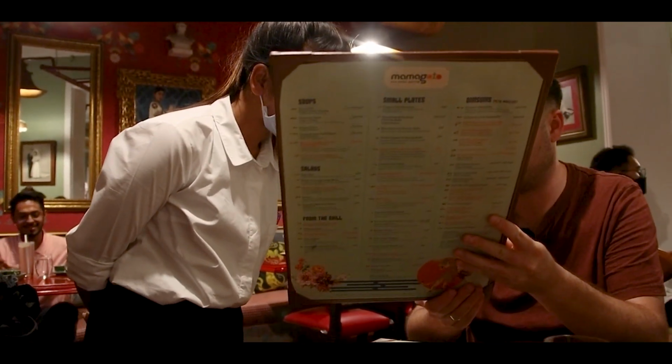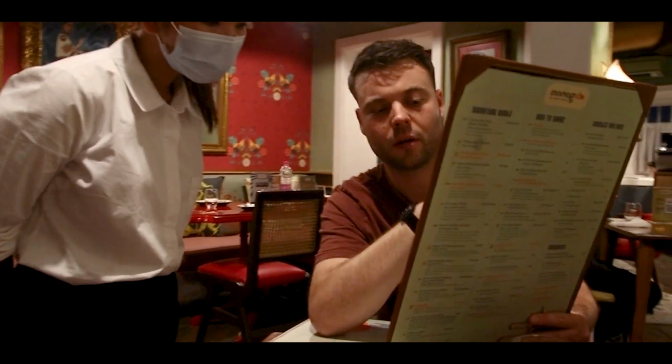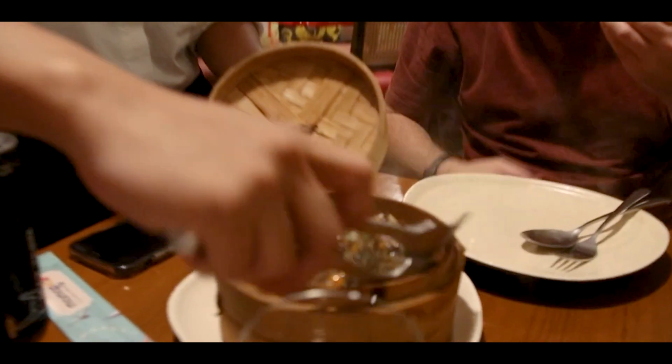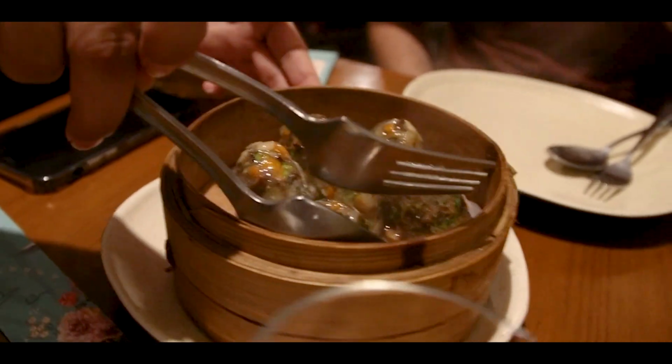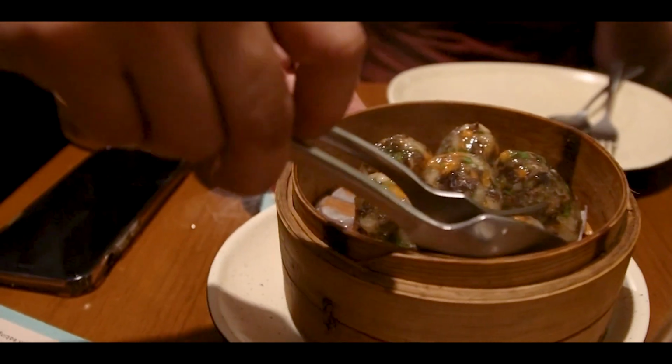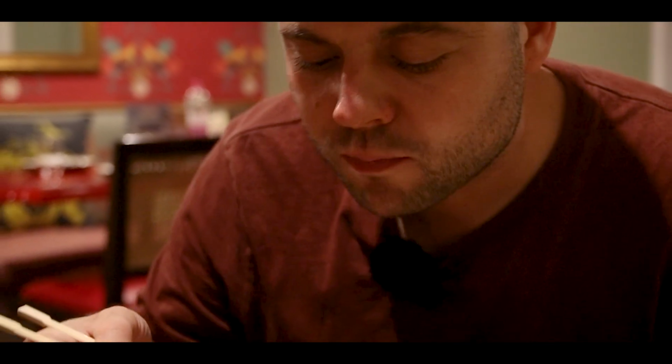Okay, we'll go for the 6-piece one. And we'll do one of that one as well. So it's a vegetable dumpling with a crystal base. Not like your flour base, but probably a rice base. It's very hot.